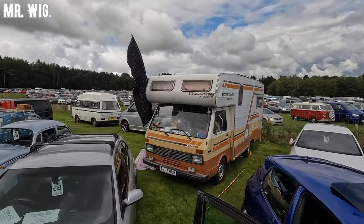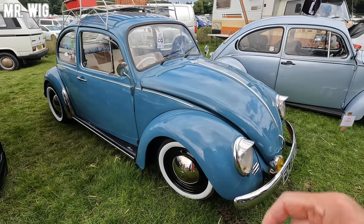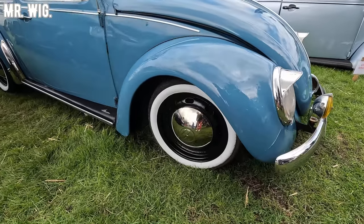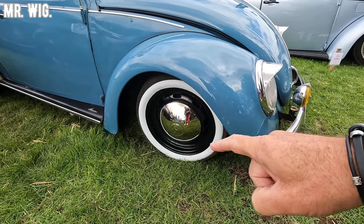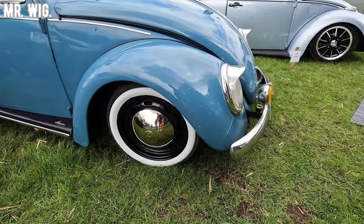This is one of the most iconic cars ever, the Volkswagen Beetle. And how cute is that? Love the white wall tires. It gives that retro and old-fashioned look.